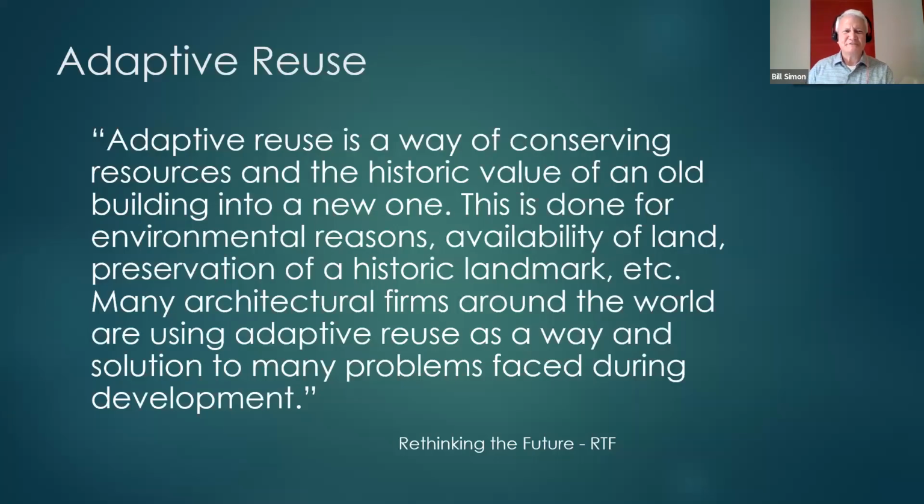This is a description of adaptive reuse, and I'm not going to go through all of it, but basically we're converting old to new use, and there's lots of reasons to consider adaptive reuse. It conserves resources, maintains historic value. There could be other environmental reasons, availability of land, all different kinds of reasons that architects can consider when they want to make a decision to adaptively reuse a building.